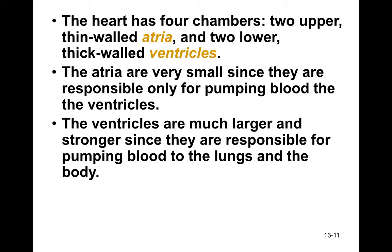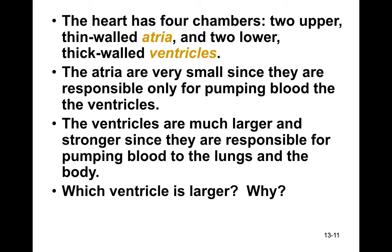One ventricle actually pumps blood to the lungs. The other ventricle pumps blood to the entire body. So those ventricles have to be much thicker, much stronger, much larger so that they can pump blood that further distance. Specifically, the right ventricle is pumping blood to the lungs. The left ventricle is pumping blood to your entire body.